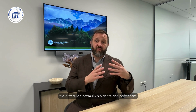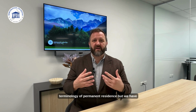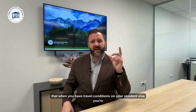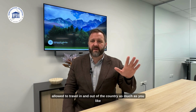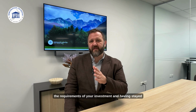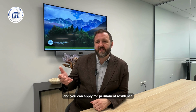Now, the difference between residence and permanent residence in New Zealand is a little bit different than some other countries where they only have one terminology of permanent residence, but we have residence with travel conditions and then permanent residence. Okay, so the difference is that when you have travel conditions on your resident visa, you're allowed to travel in and out of the country as much as you like during that travel condition period, which in this case is 3 years. Then at the end of the 3 years, if you can satisfy the requirements of your investment and having stayed 21 days, those travel conditions are removed and you can apply for permanent residence.